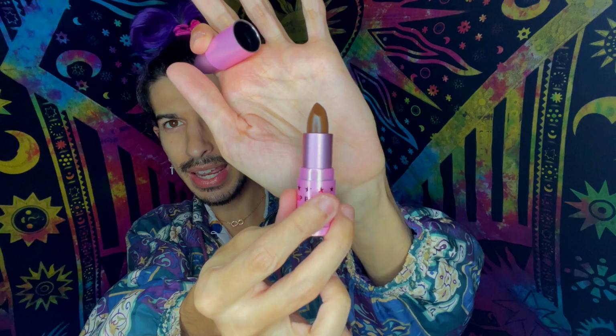Okay, and it's a brown. Oh my god, it smells good. So it's a brown lip balm. So, well, let me take this off real quick. I'm just gonna use my hands. Don't judge me. I'm gonna use my hands, okay? And by the way, this is in the shade Cowboy Kiss.